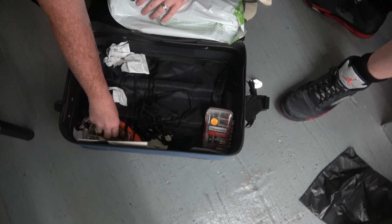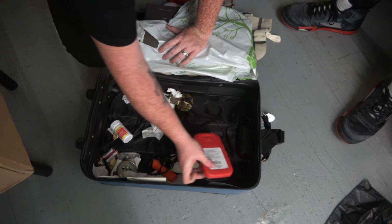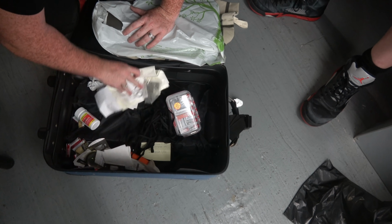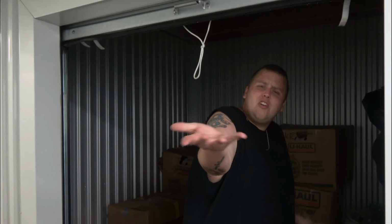Back here we have locks, like door locks, a toolkit, and nothing else. That was the main attraction of that bag. Don't you always keep your pills, your doorknobs, and your this in a suitcase together? I think that's the smart way to do things. That's how I travel. Of course, you can't travel any other way.